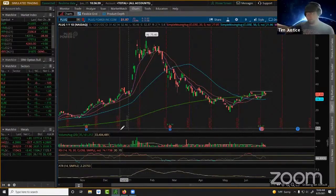Then we put in a higher pivot high. Now we're ready for a breakout, waiting for confirmation. I think it's qualified for reversal for sure. I like it. But I think there's lessons you could teach here as well, just in terms of trend.